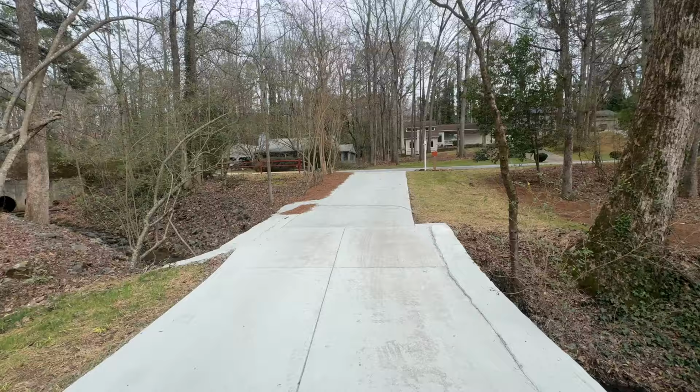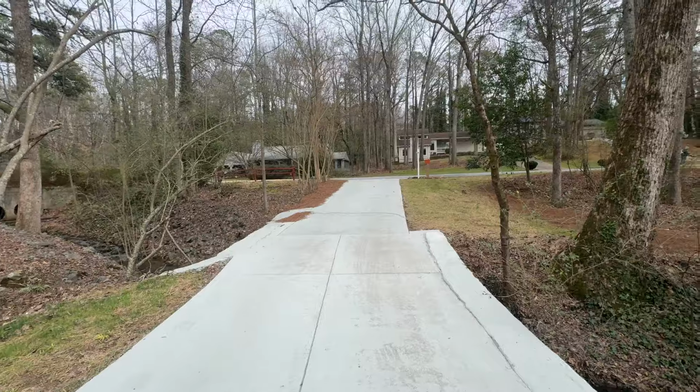I do apologize, the landscapers are going crazy with the leaf blower right now. Tried to get it at a time when they're not really active, but they've been out here for a while. So you do have an active creek that goes through and the water is running, so that's pretty cool. Got you a little bridge coming through the driveway.